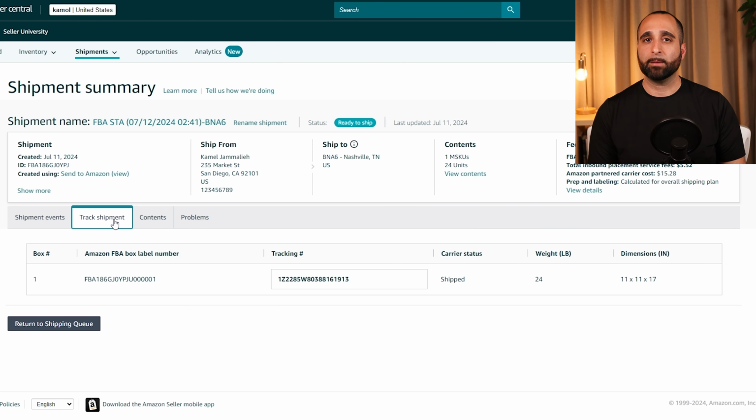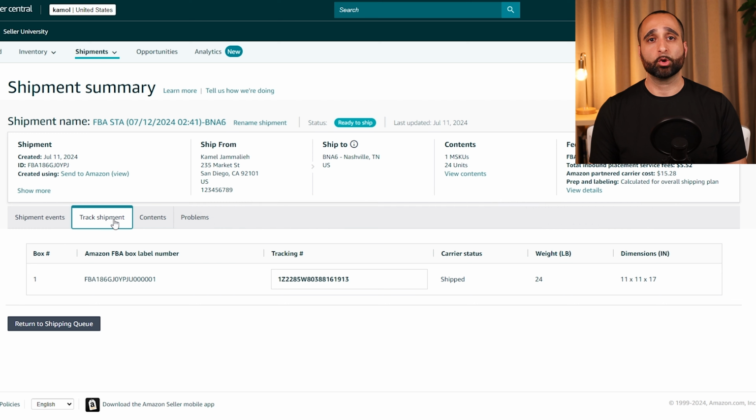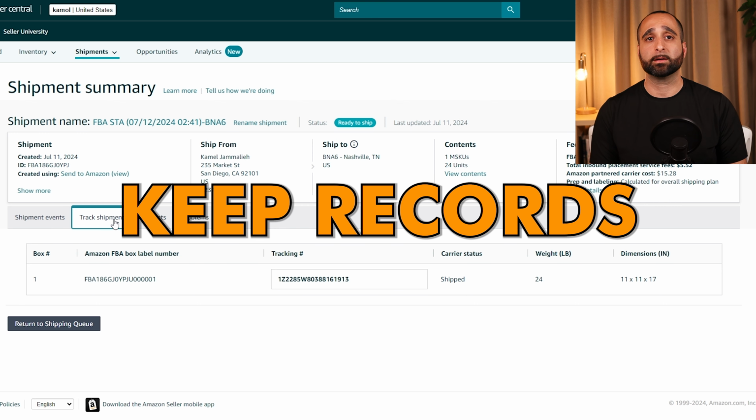However, sometimes Amazon might say that they received an incomplete quantity of your units. This is where it's crucial to have documentation of how many products you shipped to the warehouse. Without proof, you won't get reimbursed by Amazon. So always make sure to document and keep records of your shipments to avoid any issues.